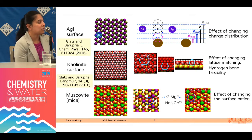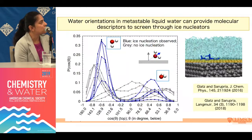So did we discover something interesting? We indeed did. Here what I'm showing you is the distribution of the angle between water dipole and surface normal for water molecules that are very close to the surface, so we call them interfacial. And the blue curves are for the surfaces that nucleate ice, and gray are the non-nucleators. And you can see that the blue curves have a very distinct, very characteristic behavior. So this tells us that we can use these molecular parameters to screen through these different surfaces rapidly, so that we can tell whether a surface is a nucleator or not.